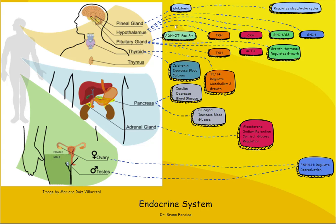This is secreted by the hypothalamus and it travels to the anterior portion of the pituitary gland via a vascular network. It tells the anterior pituitary to secrete TSH or thyroid stimulating hormone. This travels in the blood to the thyroid gland and tells it to secrete T3 and T4, which is triiodothyronine and tetraiodothyronine or thyroxine. Both of these work to regulate metabolism and growth.